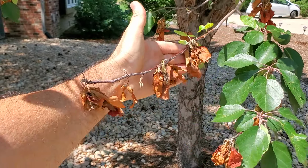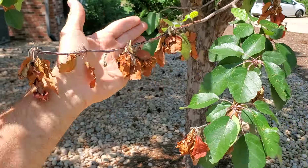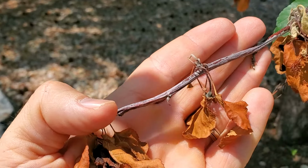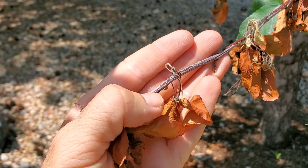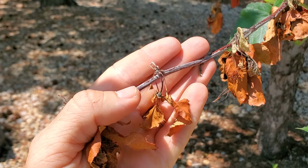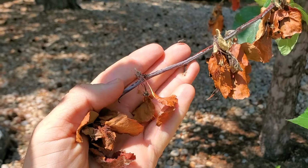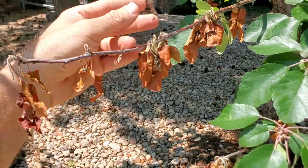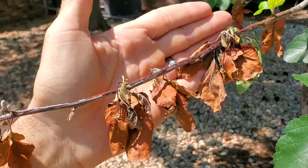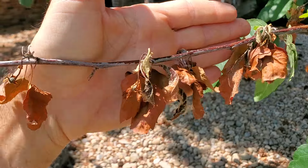So where the branch is touching my hand, in this case, if we get in close, you can see how dry it looks. Think of a raisin. A raisin is dried out, right? And you can see it's kind of raisin-like. And then the color differentiation here, it's kind of a reddish maroon. So this is a necrotic stem.